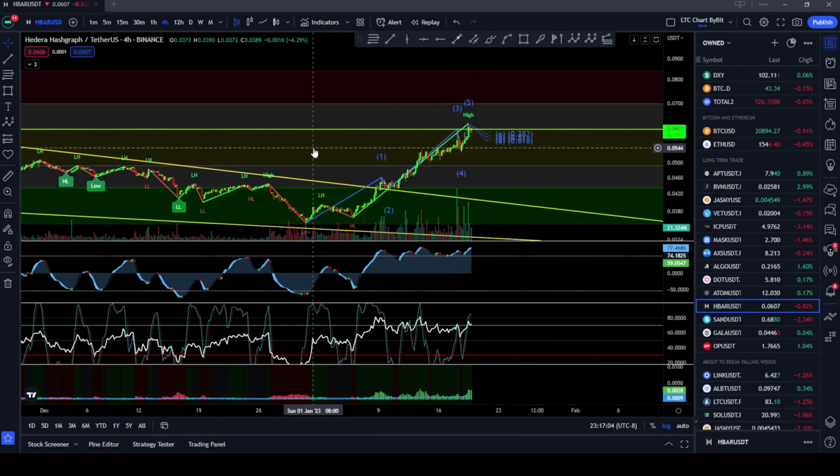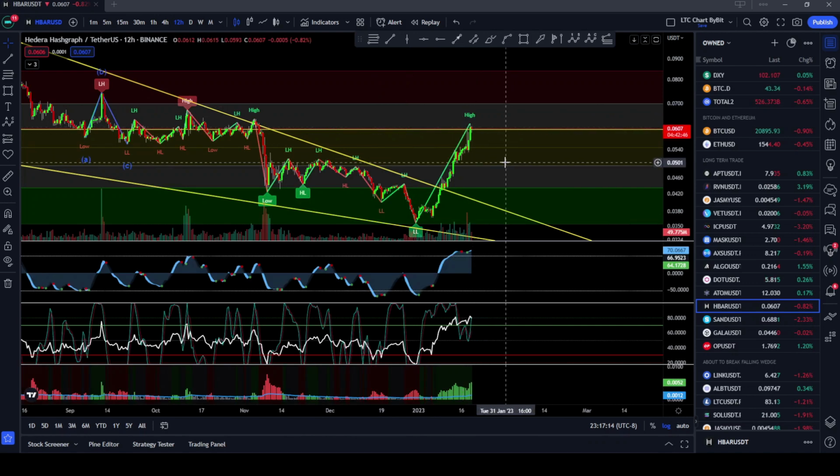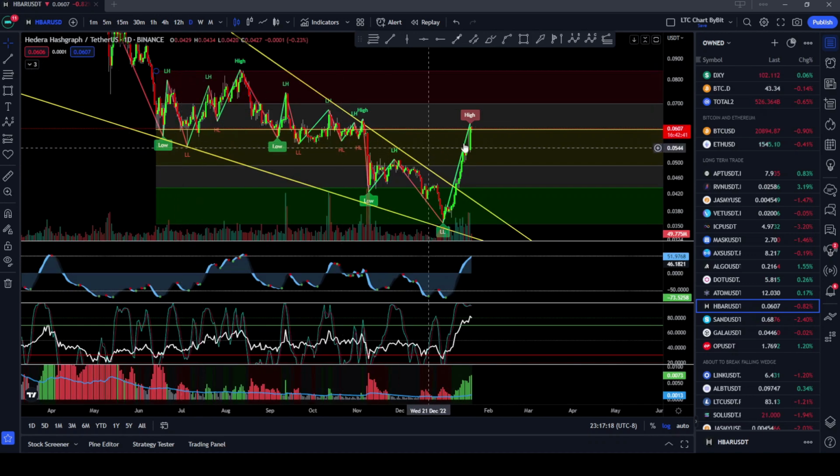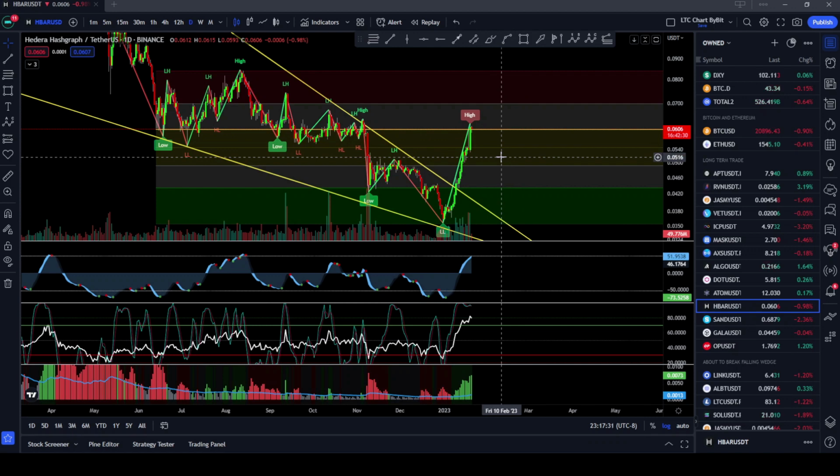That's pretty much all I got for Hedera. Looking fantastic. Had a great move. Expecting a correction down to the 5 cent area for that wave 1 to 2 completion on the 12-hour and on the daily, which would be, in my opinion, one of the best buys you can get for this, especially if you are using some kind of leverage, which I don't recommend because it will destroy your account unless you know what you're doing. But that's pretty much it.